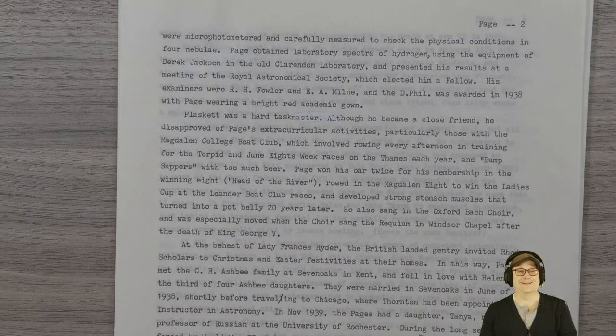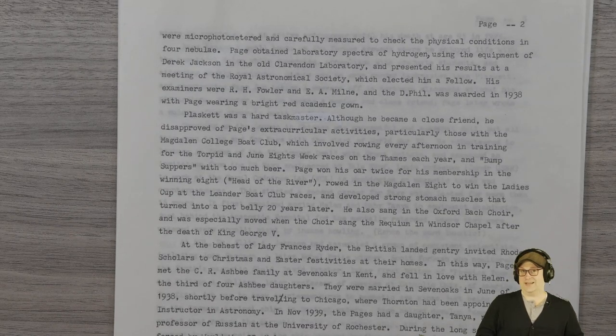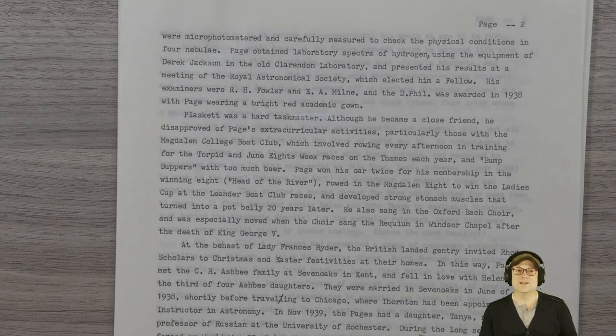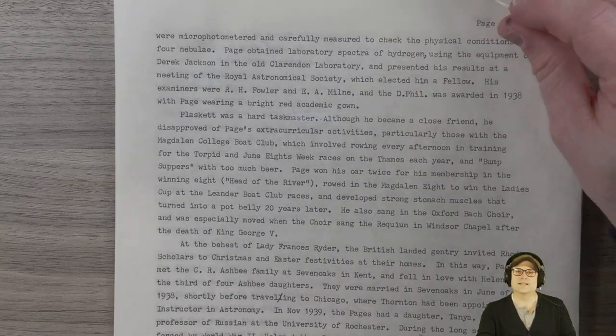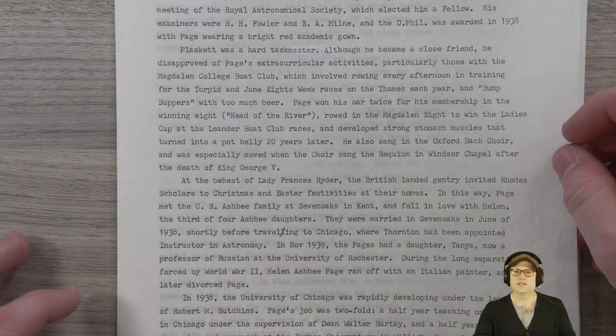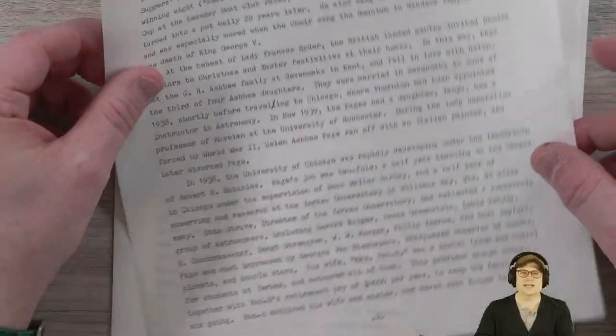Apparently, his faculty advisor, Plaskett, disapproved of his extracurricular activities, especially those with the boat club. He didn't like him rowing, apparently. Well, and bump suppers with too much beer. I can understand the professor not liking those, but not liking him rowing? So he was known in English academic society.